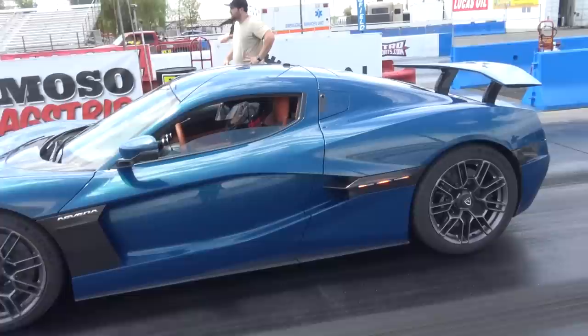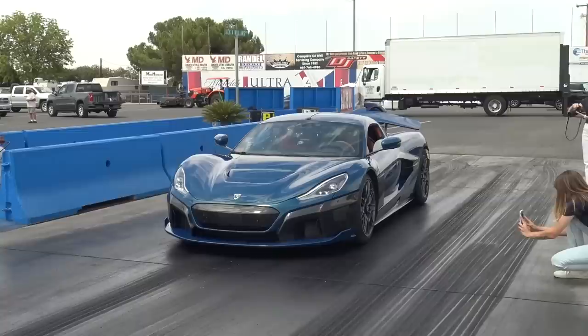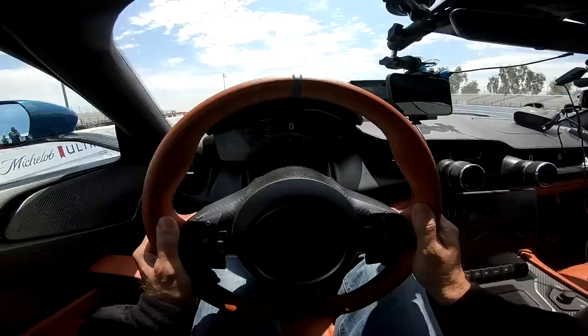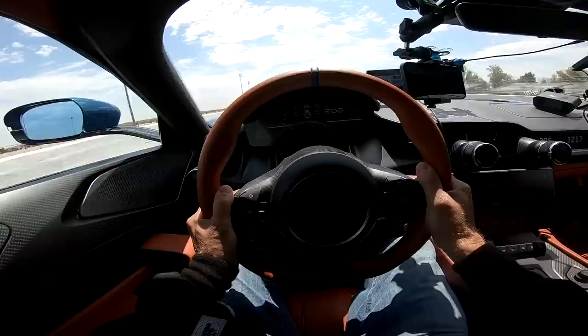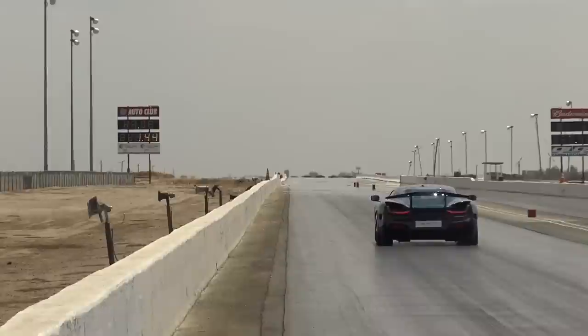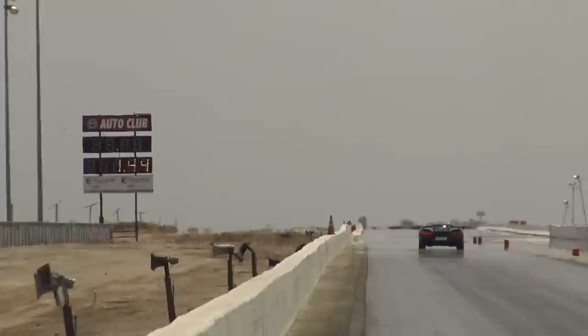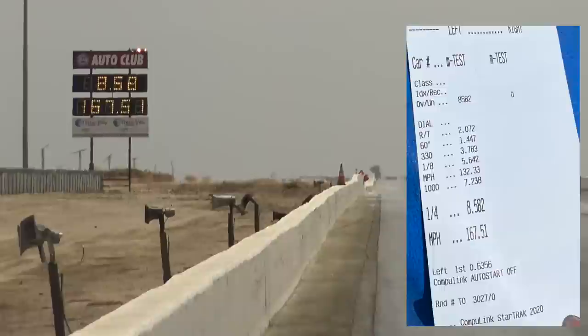Mm-hmm. All right. Let me check real quick. We'll almost do it one more time. Yeah. Oh man, it's moving. 1.44 60-footer. This could be it if it keeps going through the traps. Okay. I mean, it could have been better.